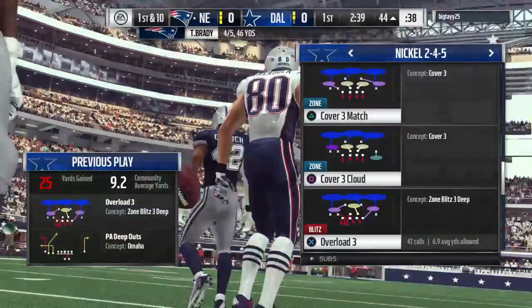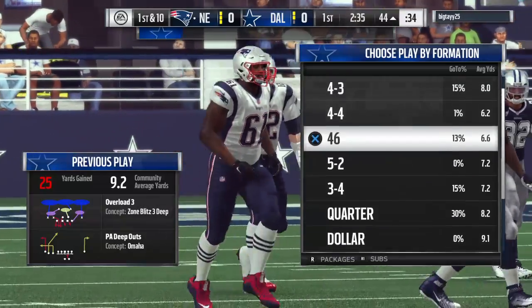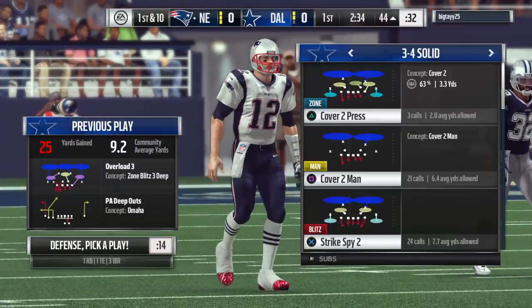And they pick up 25 as they convert on third. I've got to make sure that I don't take Tom Brady's greatness for granted, that we make it routine. How about that throw right there?